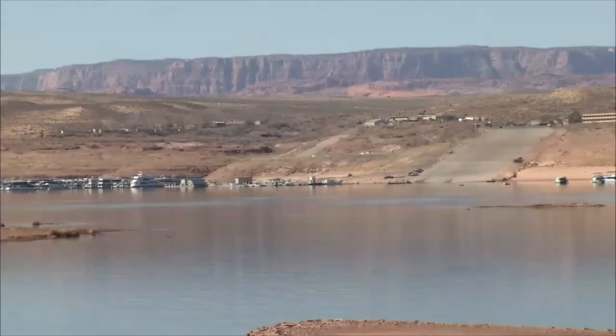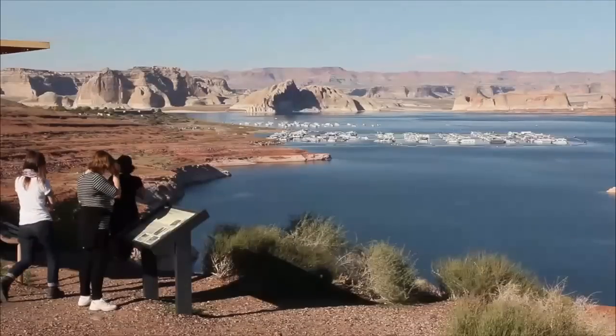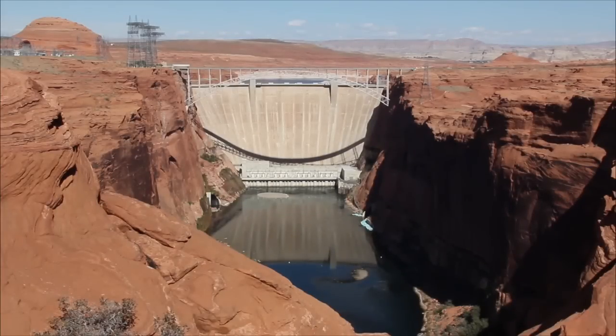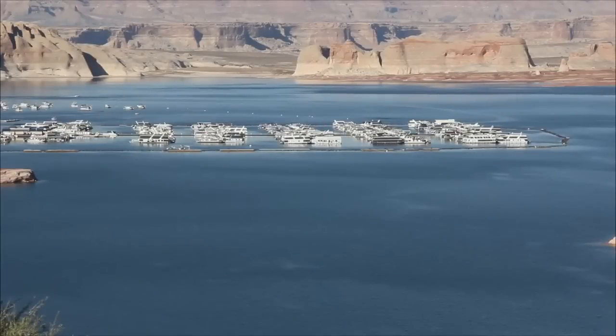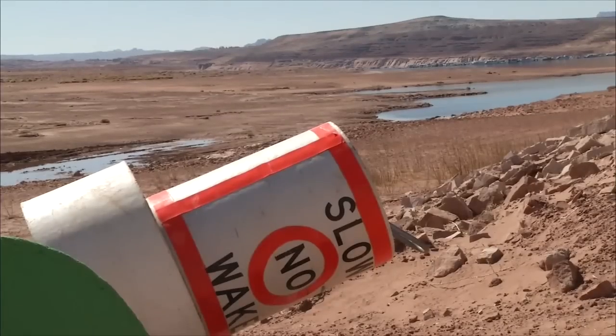For decades, Lake Powell has served as a popular destination for those interested in boating, fishing, hiking, and other activities. Straddling the border of Arizona and Utah, the lake sits just behind Glen Canyon Dam. Now, water levels at the dam fluctuate based on the amount of rainfall and snowmelt, which directly affects Lake Powell's water levels and its boating visitors.